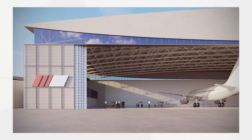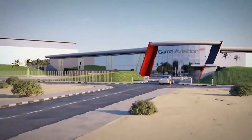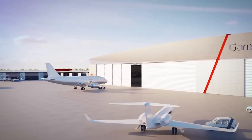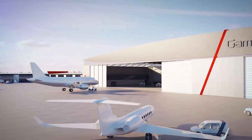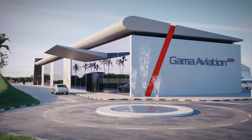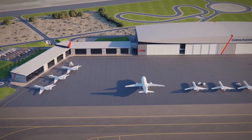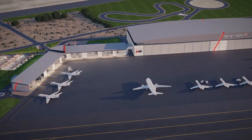We know there's a really large demand for hangarage in the region, and as a result of the success at Sharjah, we've decided to build our new business aviation center there. It's going to be an all-encompassing facility, which is going to have large hangars, a dedicated parking apron, and our maintenance services will be expanded to look after small aircraft from Learjets all the way up to the bigger BBJs. And the best part is, we're only 20 minutes drive from Burj Khalifa.